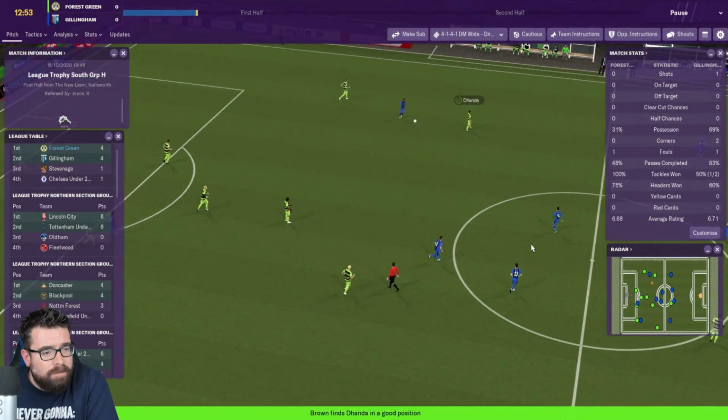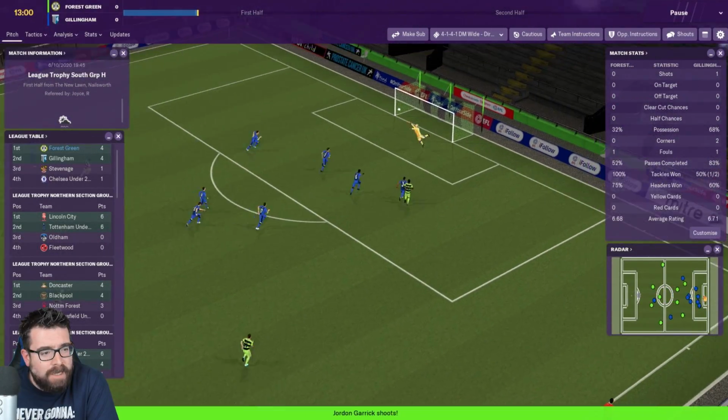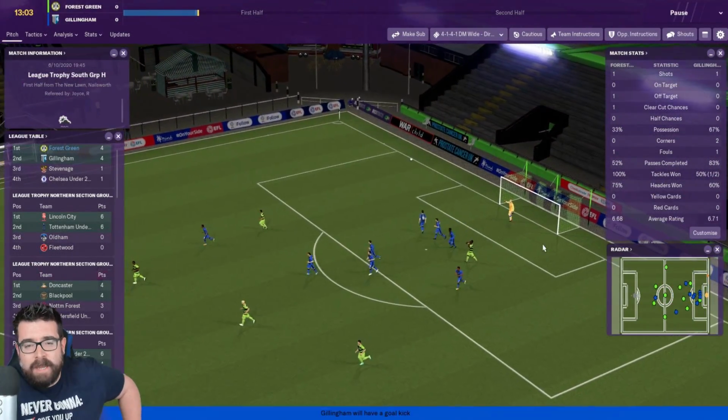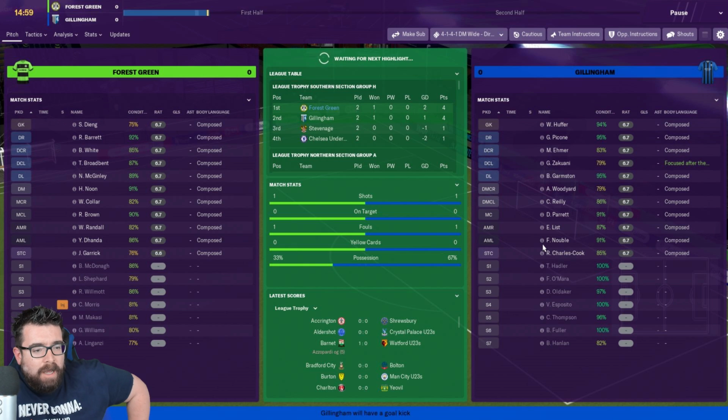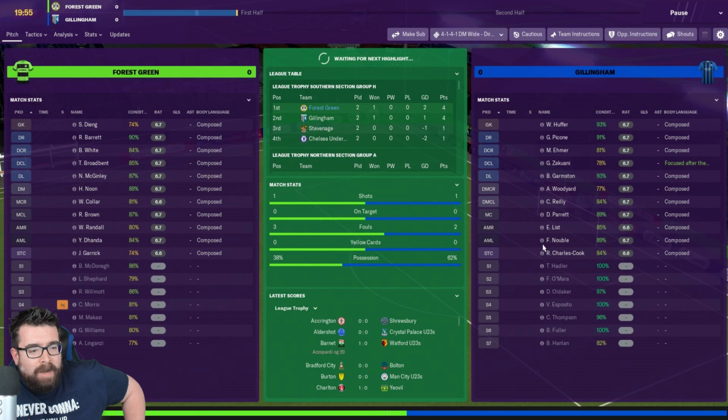Broadbent plays it forward to Brown. Brown to Danda. We want specialness from Danda. Plays it over the top to Garrick. And Garrick, with a big opportunity, probably should have scored. But he's not a striker. He's a winger. He's like our fourth choice winger, and we're playing him up front because we've got no one else to play there.